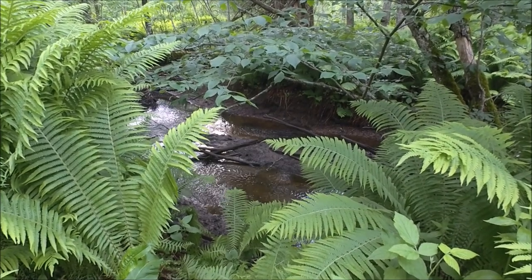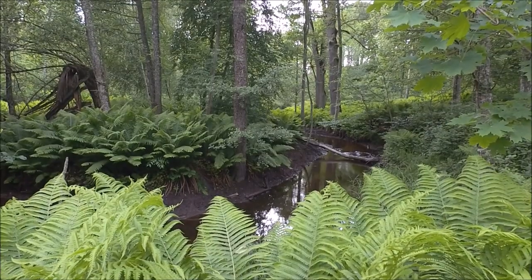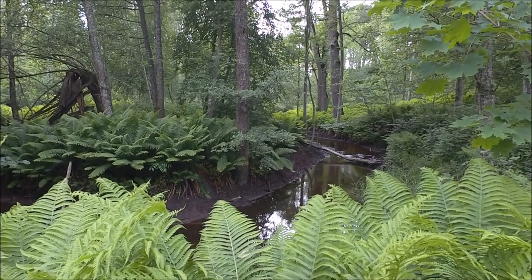Stjärnorp also has a ravine with a path that makes it easy to take a stroll along the creek.